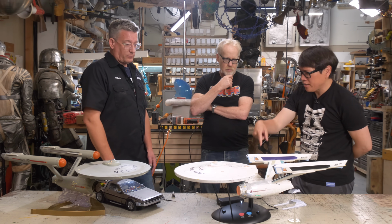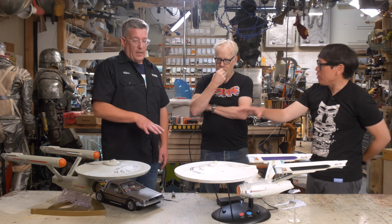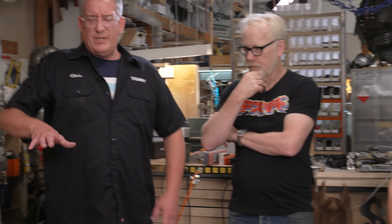Can you talk about the stand and the fact that it will be USB powered versus batteries for the first one, and what informed those decisions? When we did this one, we had talked about doing USB power or at least AC something, but because they had the saucer separation in this, we were worried about how we were going to power everything. One reason we decided to do batteries is that they're easy to find, but another is that, especially with the spinning nacelles, LEDs will last forever. Those motors wear out.